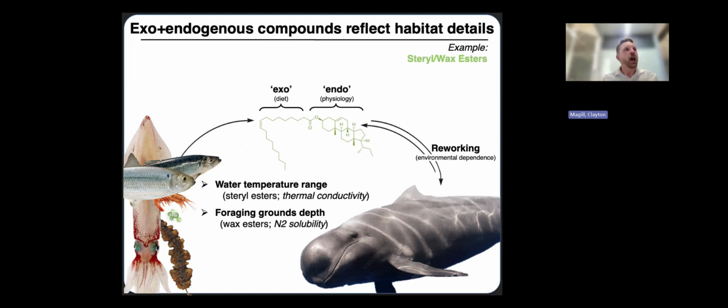In a similar sense, whales can also change the composition of their wax esters, where rather than having an endogenous sterol, they'll have an endogenous alcohol, and they can actually change their ability to allow nitrogen to pass through their fats, therefore preventing things like the bends. So this organism, this whale, will change the composition of its wax esters by selectively, biochemically selectively anyway, it's not a conscious decision, by pairing different exogenous molecules with endogenous molecules, allowing itself to go to different depths at different rates without having embolisms in itself. The organism, the whale, actually adapts or responds to its habitat by changing its body composition using a mix of endogenous and exogenous compounds that it reworks in real time.